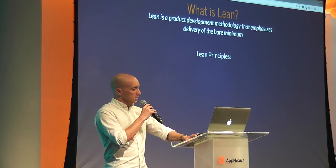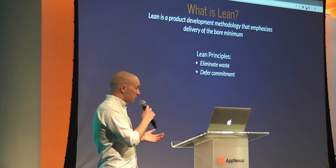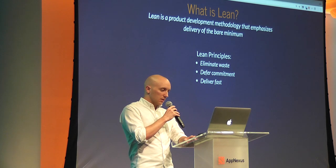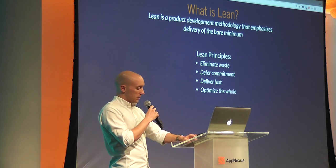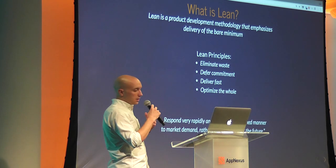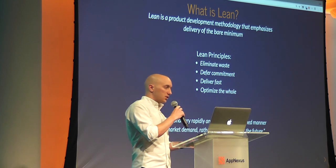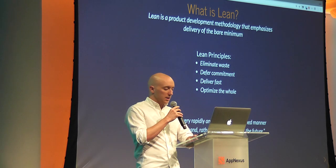There are some Lean principles here, too, similar to the Agile Manifesto. Eliminate waste, defer commitment, i.e. don't say you're going to build something until you absolutely have to. Deliver fast, self-explanatory, and optimize the whole system that you're working within. And I was able to find a good quote about this. Mary Poppins says, Lean encourages development teams to respond rapidly in a disciplined manner to market demand rather than try to predict the future. So basically build against what you already know, not what you think the situation will be 6 months from now.